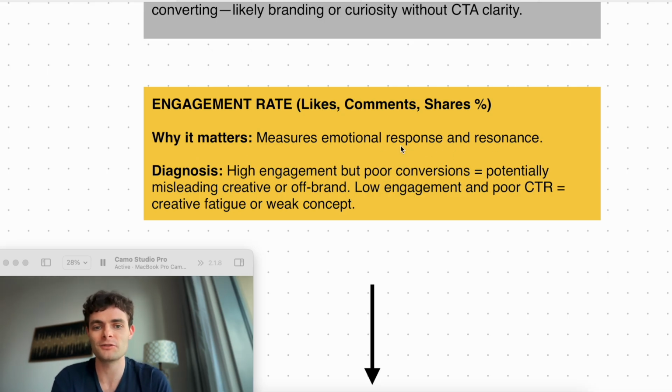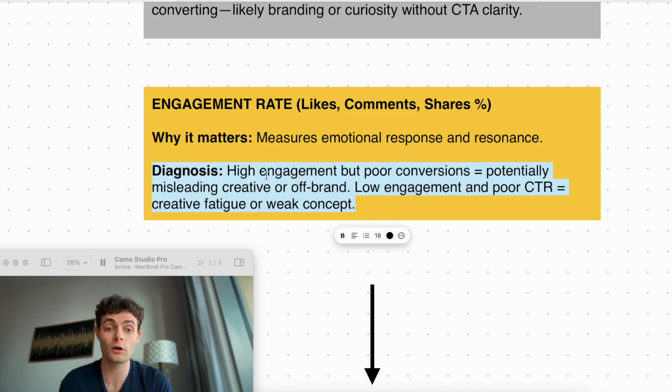It allows it to understand the emotional response and resonance. And diagnosis: high engagement but poor conversion rates equals potentially misleading creative, right? Or off-brand. Or low engagement and poor CTR, click-through rate, equals creative fatigue or weak concept, right? So all of these have messaging.